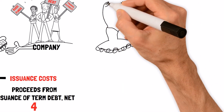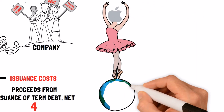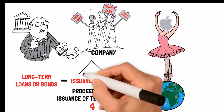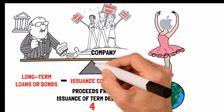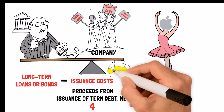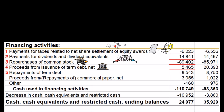Envision Apple as the graceful lead in a financial borrowing ballet, elegantly pirouetting through the world of long-term loans and bonds. As Apple secures funding through term debt, it obtains the necessary resources to fuel its ambitious endeavors while balancing its capital structure. Repayments of term debt.